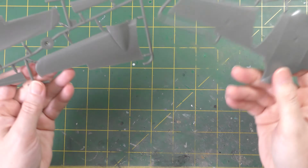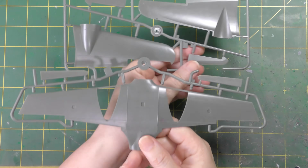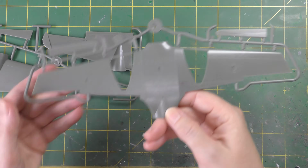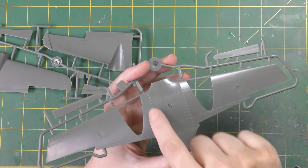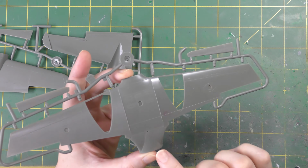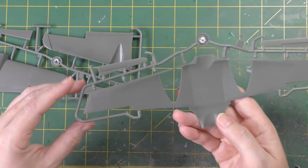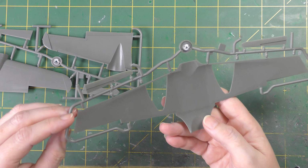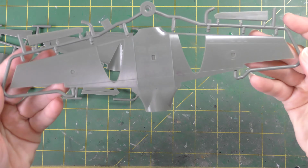And finally the wings. Full span lower, which sets the dihedral nicely, and all the fairings are nicely moulded, so hopefully if this fits well fore and aft, it simplifies the fitting of this area quite nicely. Very, very smooth mouldings these, really, really nice finish on them.